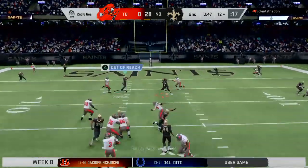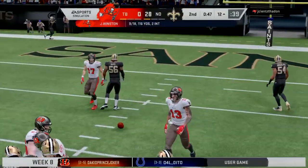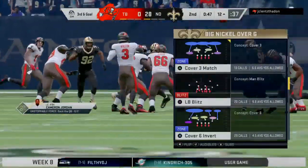Now Winston. Incomplete. The linebacker, Demario Davis, got a hand in to break that one up.